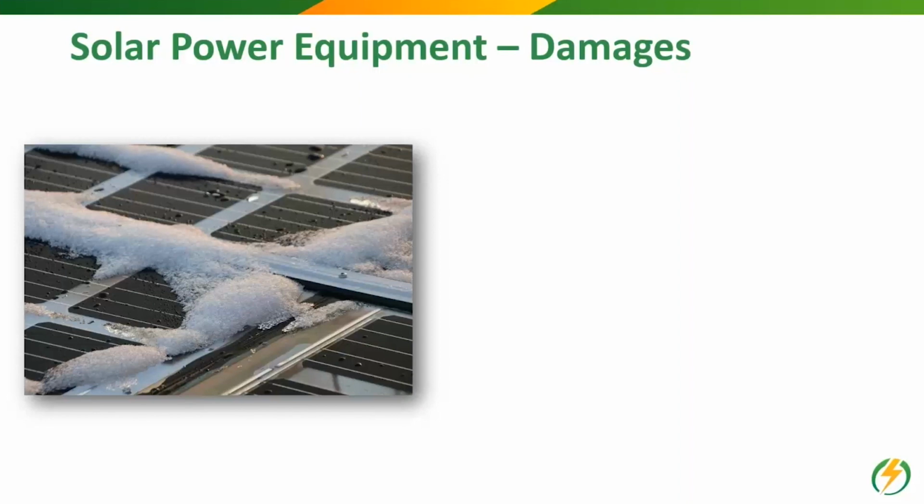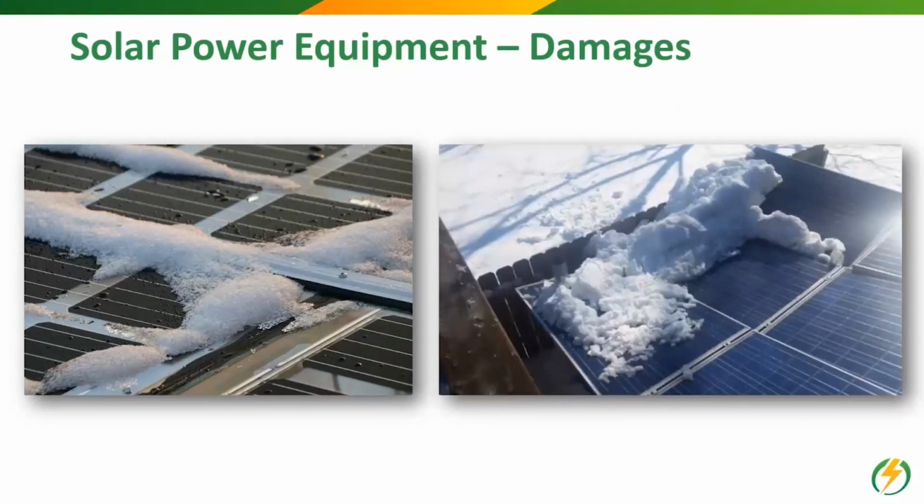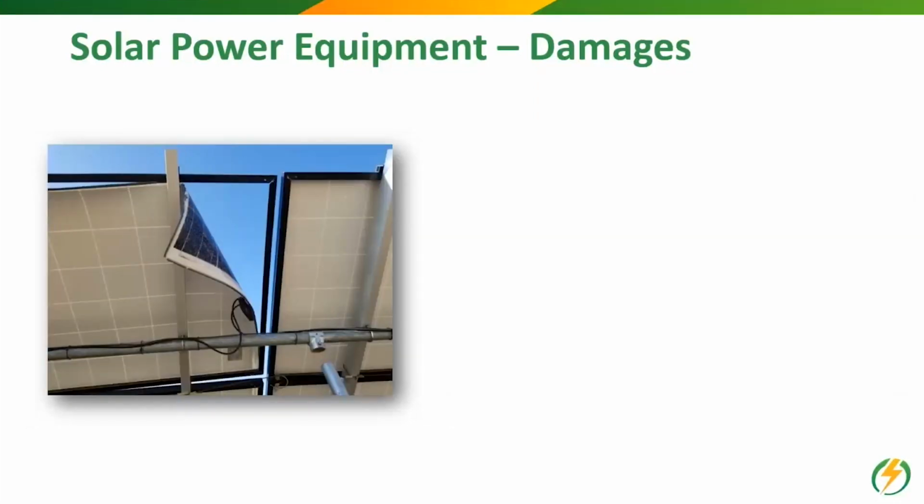But just when you thought that was always the case, you get this claim, where somebody had a small ground array sitting next to the house, and a huge snow mass slid off the roof all at one time and crushed the whole array. All right. That maybe wasn't thought through all the way, and heavy wet snow is very catastrophic in this case. So we have snow damage to solar panels. Just when you think that wouldn't be a thing, it is.